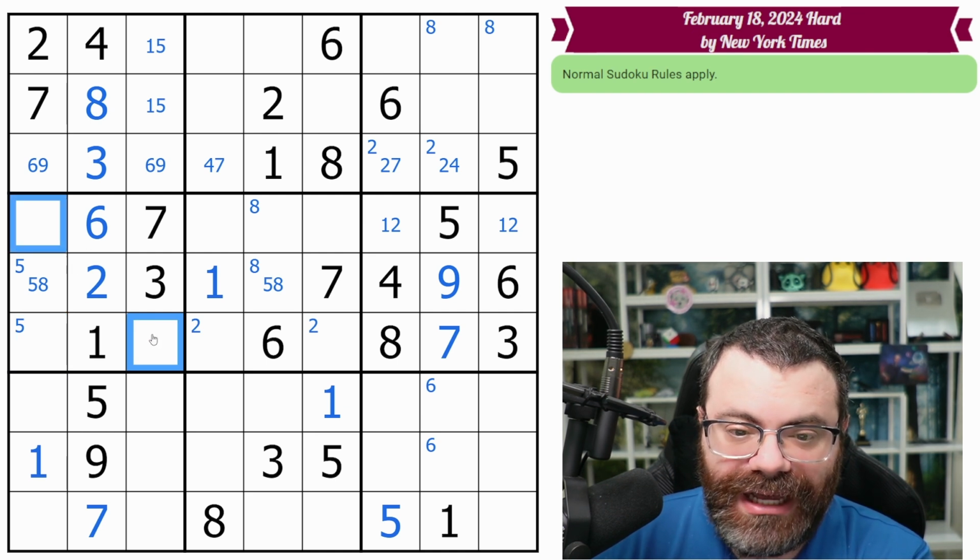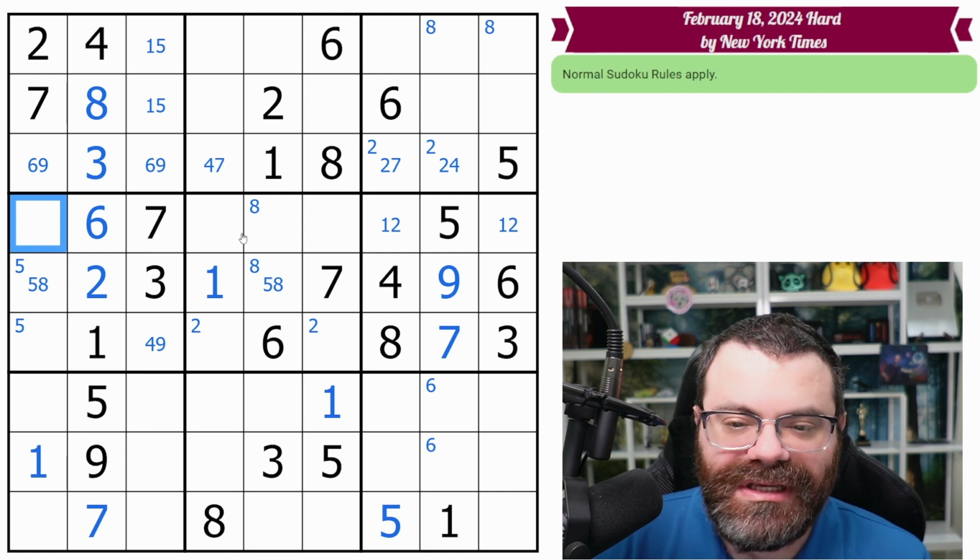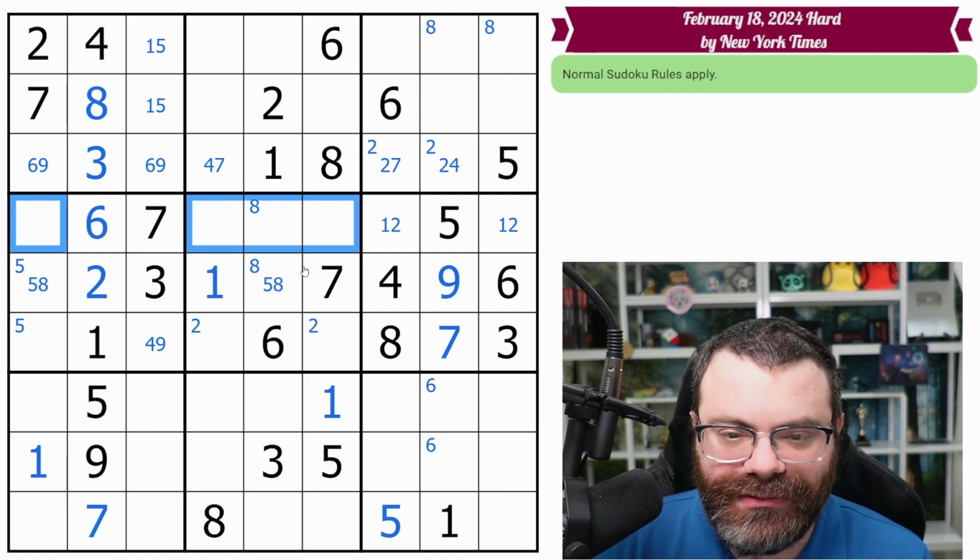So because these aren't 5, because of these quarter marks we already know, we're left with 4, 8, 9 in these cells. So this one's not an 8. So this is 4, 9 only. This would be down to 4, 8, 9. Well, let's think about that in the context of this row then.